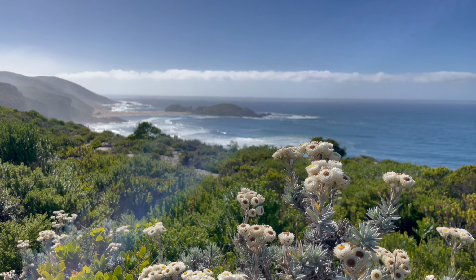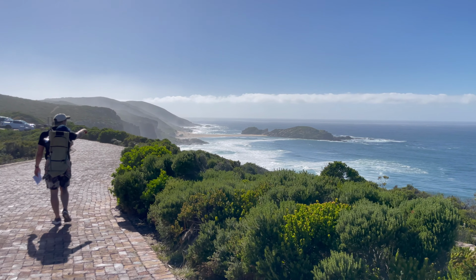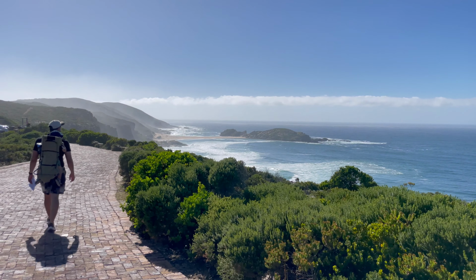But yeah, this is a beautiful morning. The wind is calm and the waves are massive. I think it's gonna be a good day for hiking. What do you think? Yeah, absolutely.